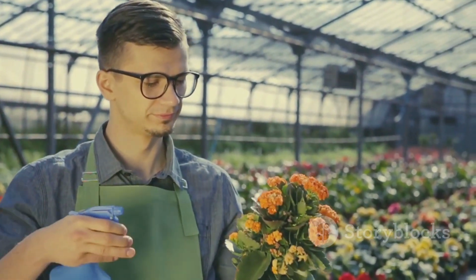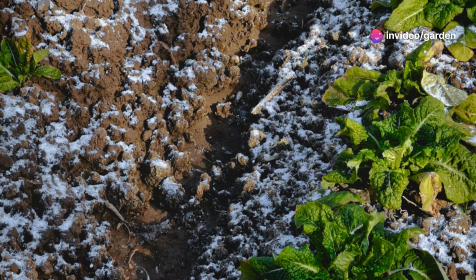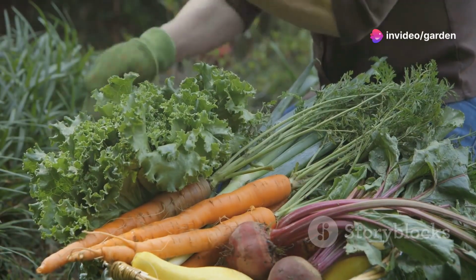Winter gardening is easier than you think, and so rewarding. With these cold-hardy vegetables, you'll enjoy fresh homegrown produce even in the chilliest months.